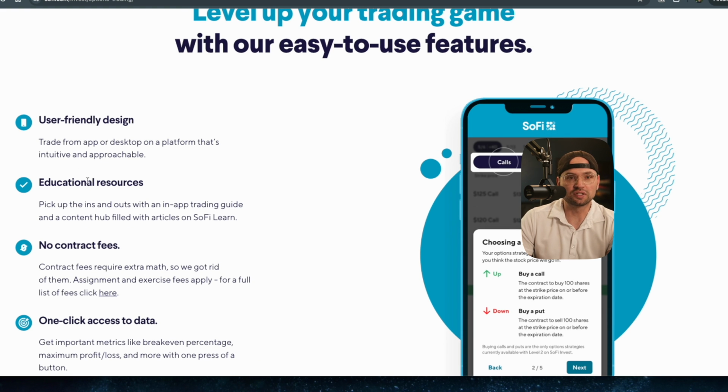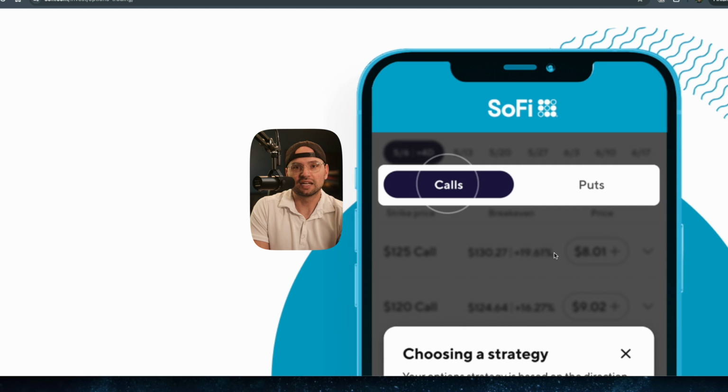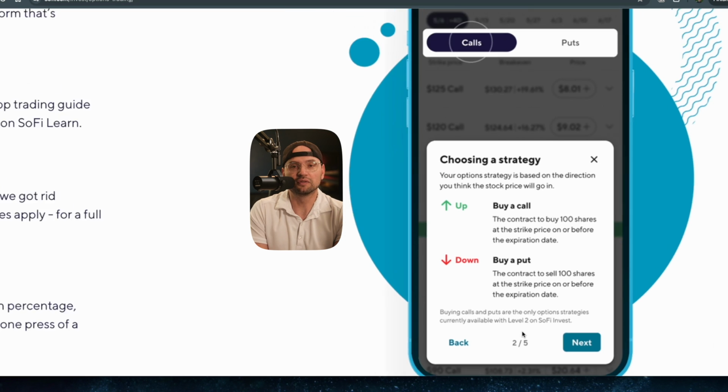And then it promises a user-friendly design for both desktop and phone. We're going to have some resources. We're not going to pay contract fees, and we'll have one click to access data. And then they give us a little picture of the screen here so we can set up calls and puts. And within the app, they're going to give you some kind of built-in explanation of what the heck you're doing. They explain that if you think it's going to go up, you might buy a call. If you think it's going to go down, you might buy a put. And right now, they're the only option strategies currently available with level 2 through SoFi Invest.